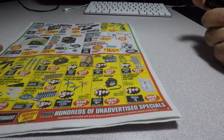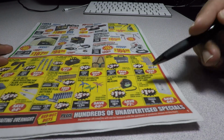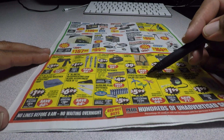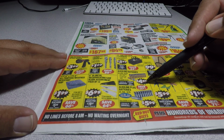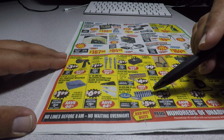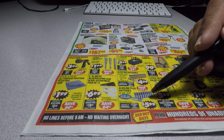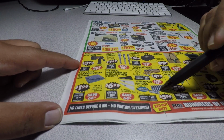It's 200 lumen LED work light, super bright flip light for $1.99. This is the 1x25. Usually we see this for free. 3-piece decorative solar LED lights for $5.99. Let's see here. These are the new batteries from Harbor Freight. They're supposed to be like Energizer or Duracell. That's actually the lowest I seen them for $6. So if you need batteries, stack up on them.